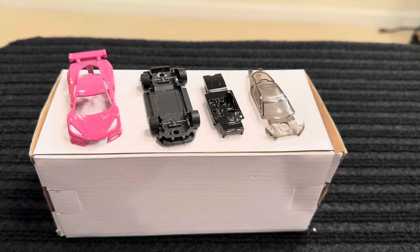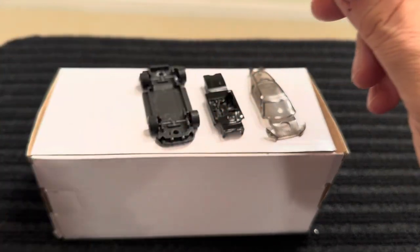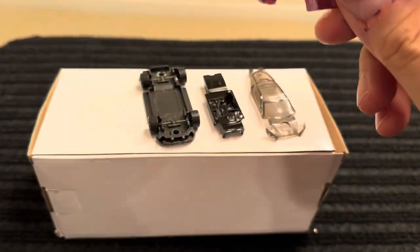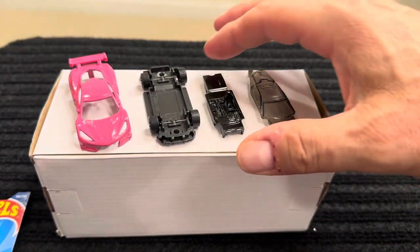Okay, so the Corvette C8R, it's a mid-engine car. It's a beautiful car. Right here, it would be a white line. If you see there, white little bottom. I'll try to put that in the finish. I'm not going to customize this in any way. I like it too much.